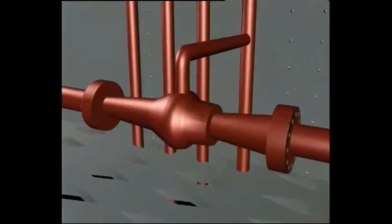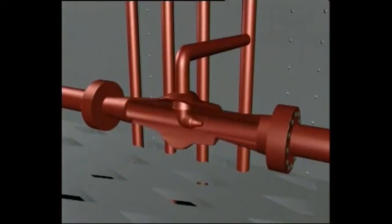Eductors are the preferred way of stripping. They have no moving parts but require a good supply of cargo at the correct pressure. Stripping pumps and vac strip systems are also commonly used. Check your manuals to see the equipment fitted to your ship.